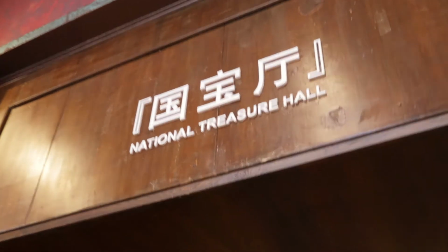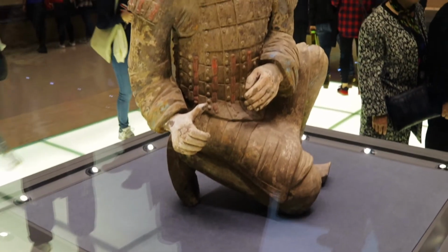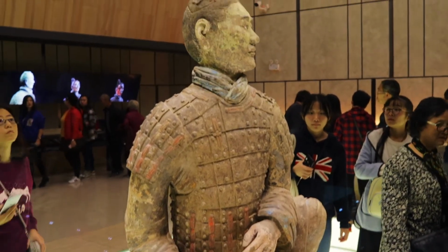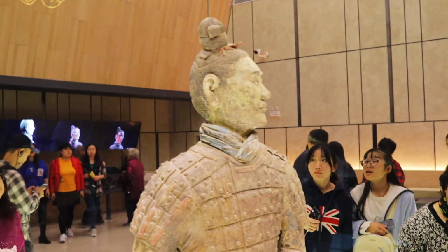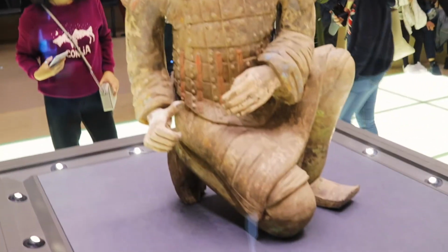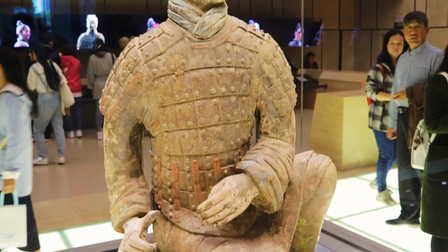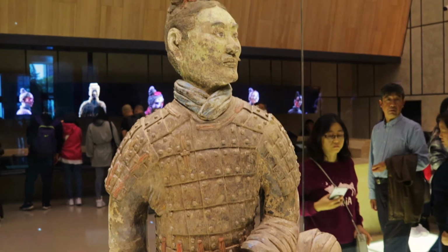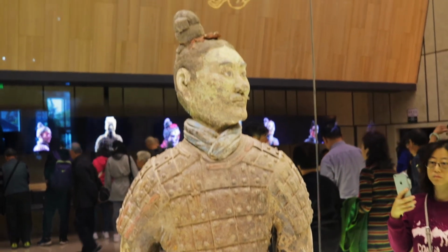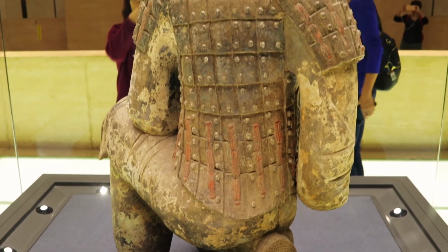Okay, we're going in the other treasure hall now. So this one is probably one of the oldest ones. It's got colors and everything on it. Still has color. He said the kneeling archers are the best because they're the ones that know how to shoot the longest and the most accurate out of any other soldier. You see all the details still, and it still has a bit of color as well.